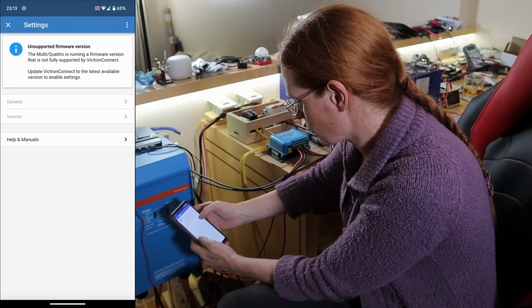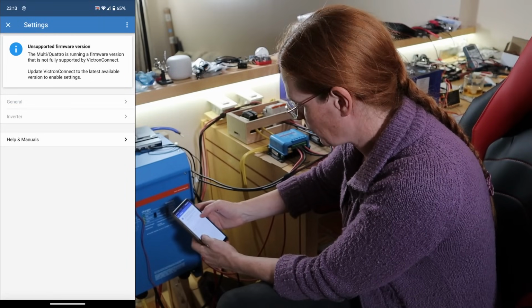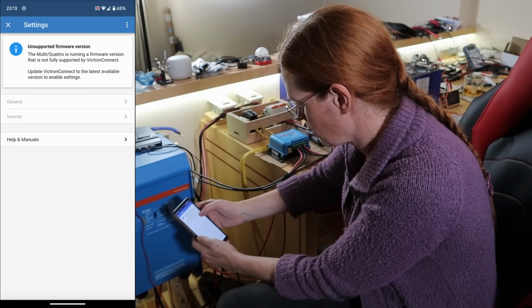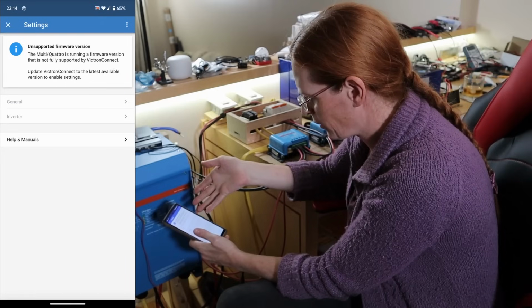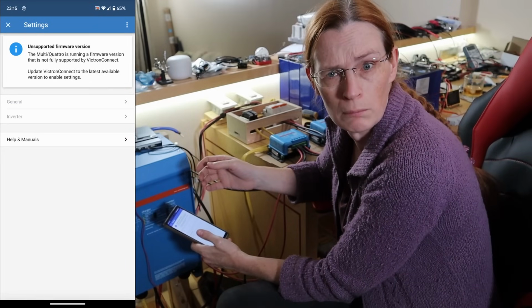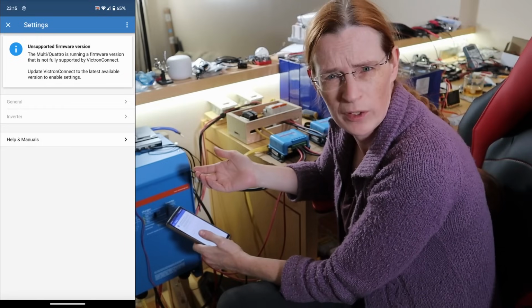The Multi Quattro is running a firmware version that is not fully supported by Victron Connect. Update Victron Connect to the latest available version to enable settings. What? I've got the latest version of Victron Connect. I guess I have some homework to do.